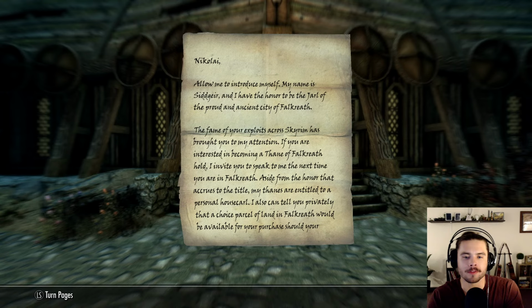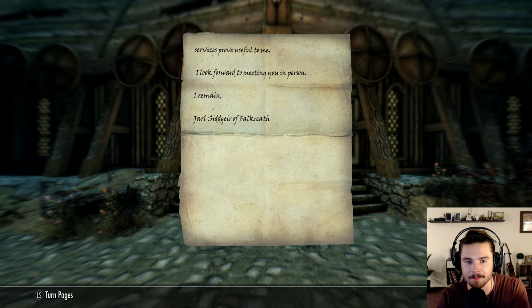The fame of your exploits across Skyrim has brought you to my attention. And actually, you know what? I'm going to try to mimic his voice here. If you're interested in becoming a Thane of Falkreath Hold, I invite you to speak to me the next time you're in Falkreath. Aside from the honor that accrues the title, my Thanes are entitled to a personal housecarl. I can also tell you privately that a choice parcel of land in Falkreath would be available for your purchase should your services prove useful to me. I look forward to meeting you in person. I remain Jarl Sidgir of Falkreath. What a guy.